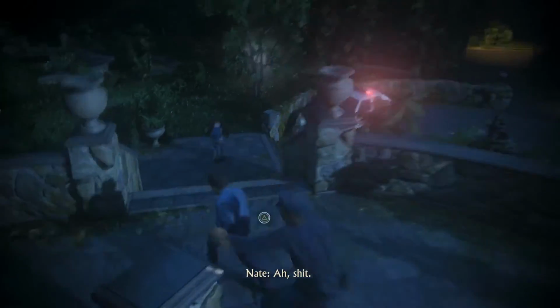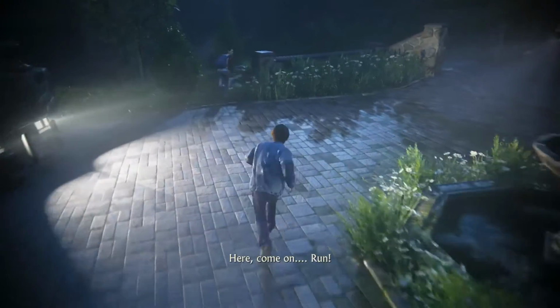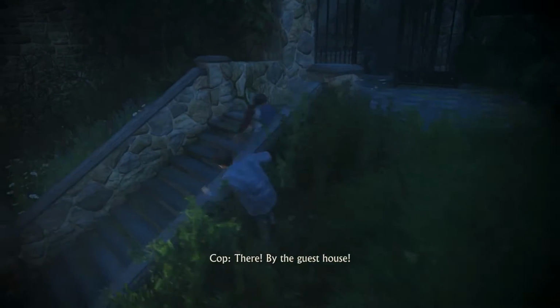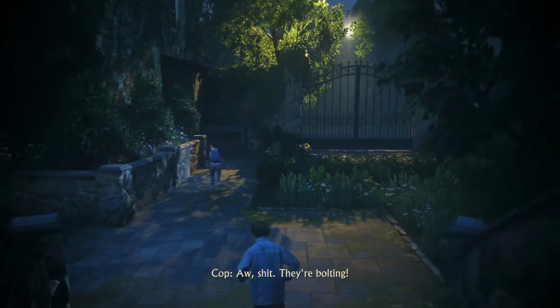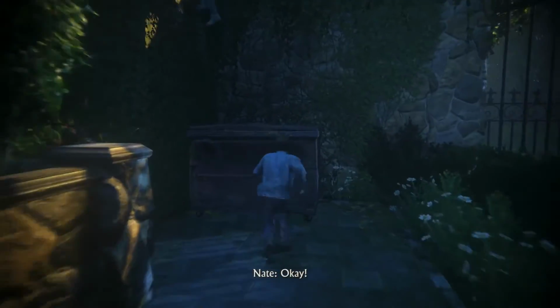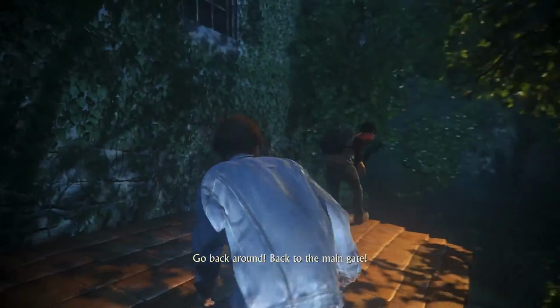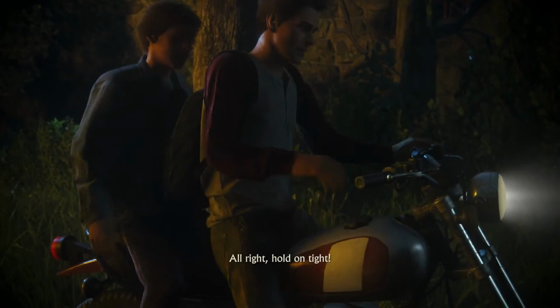Oh, shit. Come on! Run! Stop, goddammit! Nathan, over here! There! By the guest house! Run! Oh, shit! They're bolting! The dumpster, come on! Okay. On the bike, now, come on. All right, hold on tight.